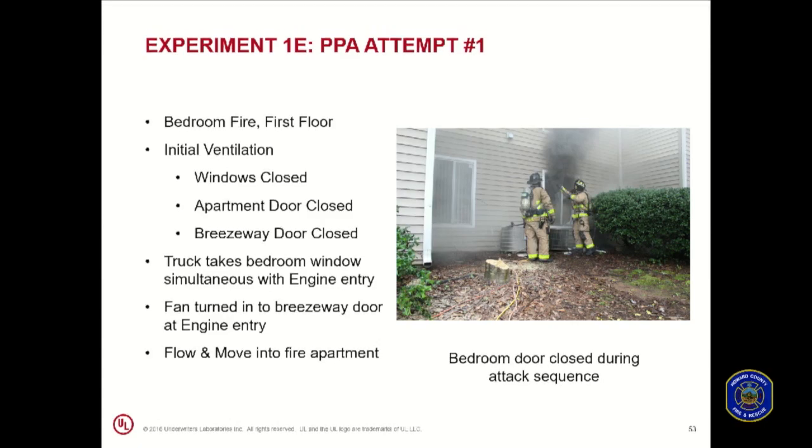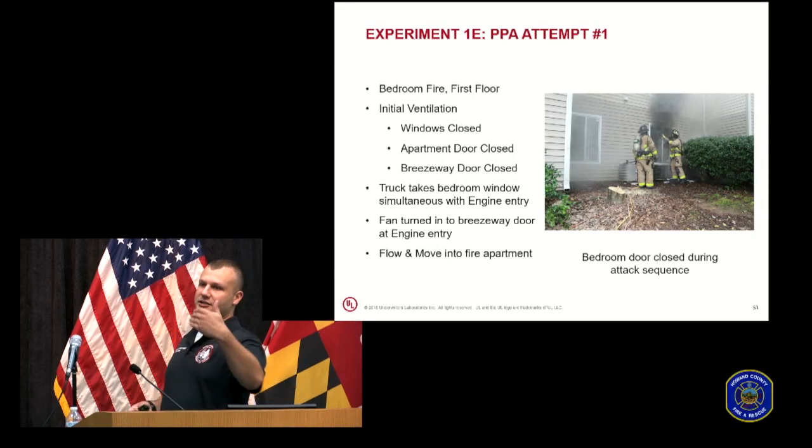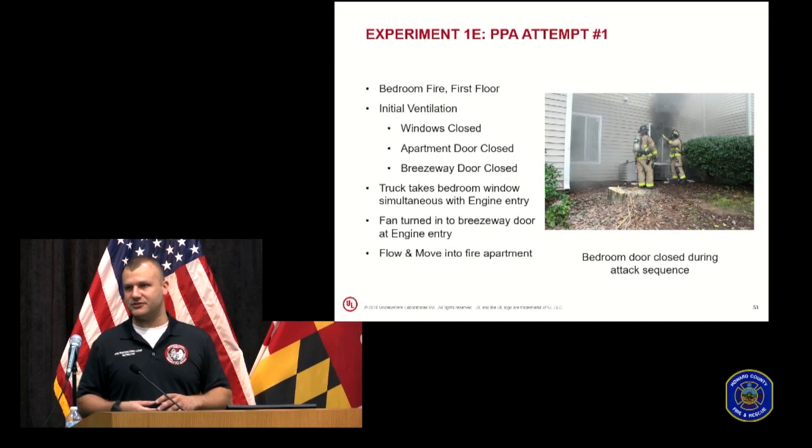It was a fairly interesting experiment that we were able to get some information from at the end because it would simulate the scenario of a truck crew getting to a fire compartment before the engine, and they're going to try and close that door to the fire compartment before the engine starts applying water.